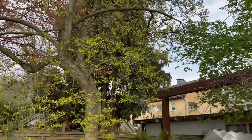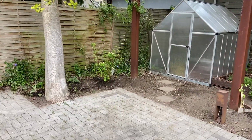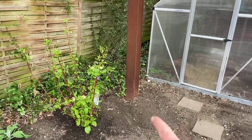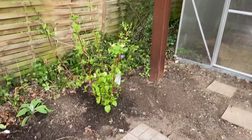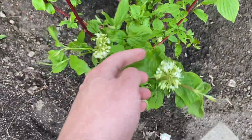And then in this corner, under the magnolia tree that stopped blooming now, you have the Cornus. And I think the red of the Cornus goes quite well with the rust orange red color of the metal bar in the back. And I'm looking forward to these cute blooms.